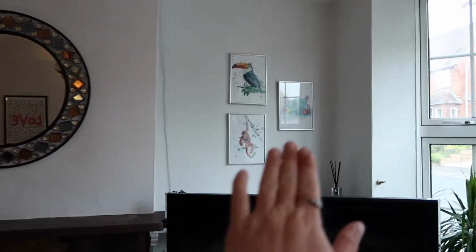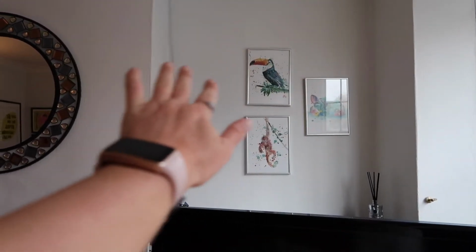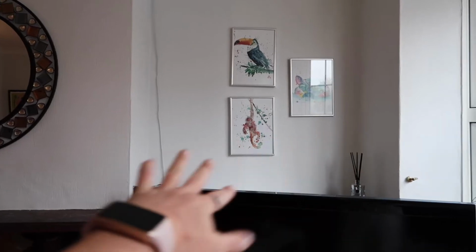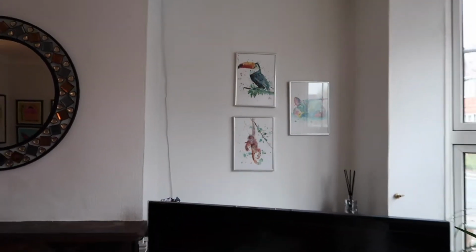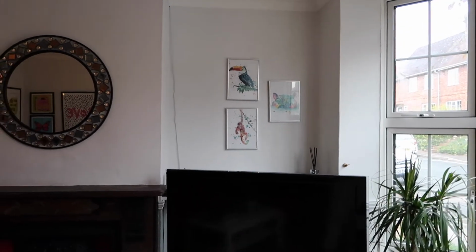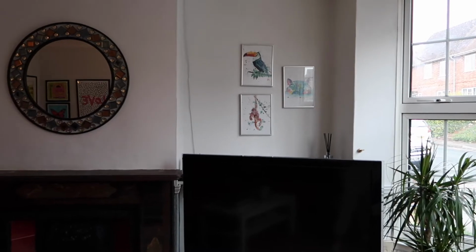These frames, again, I love this artwork, but this is all going to be going, and I'm hopefully going to try and install some shelving myself, just to put lots of books in. It looks a little bit plain there, so I think we just need some shelving with some nice ornaments and some books and things like that.